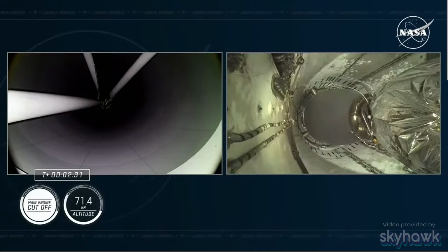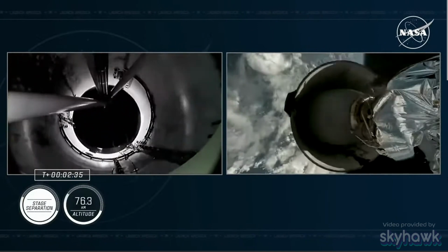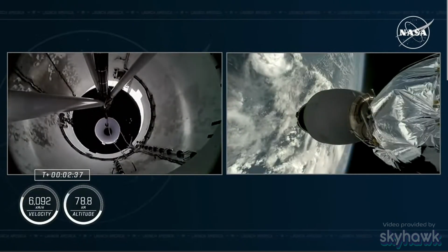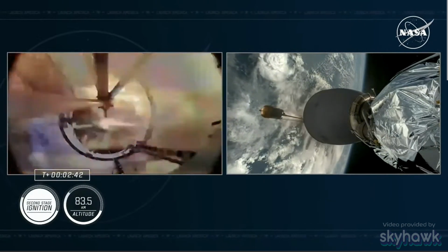You did hear mission control call out that we are chilling our MECO. There's confirmation of MECO. Stage separation confirmed. Stage 2 Alpha. MVAC ignition.